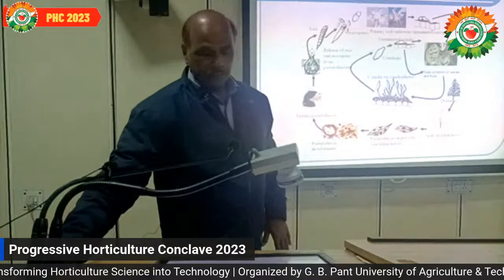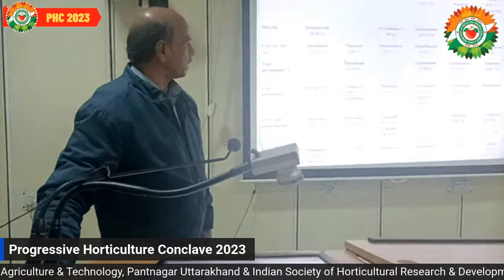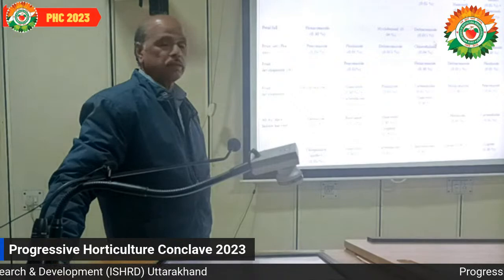Now these are the different phenological stages of the tree, and these phenological stages are frequently used regarding the spraying of the chemicals. These are the spray schedules developed especially for the Uttarakhand Hills area. Different types of schedules, mostly fungicides, are frequently used to manage the crops.